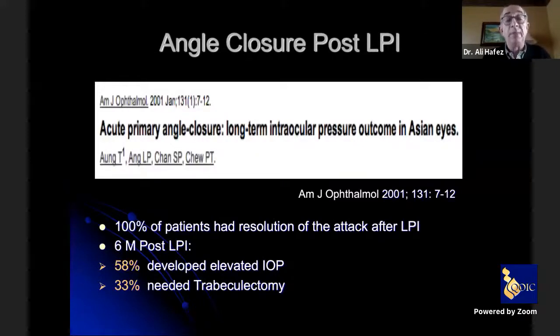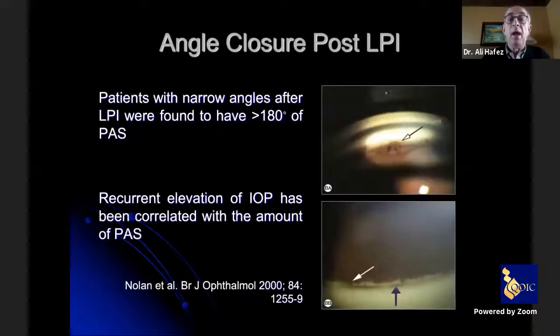And studies have shown that this can be effective. 100% of patients had a resolution of an acute attack after laser peripheral iridotomy. But the problem is that 6 months after that laser iridotomy, 58% of these patients developed elevated intraocular pressure, and 33% of them needed trabeculectomy. So that would be a problem. Even in chronic cases of angle closure, patients with narrow angles after laser peripheral iridotomy were found to have up to 180 degrees of peripheral anterior synechiae, causing recurrent elevations of intraocular pressure. And that elevation of intraocular pressure has been correlated to the amount of peripheral anterior synechiae. So PAS is a problem.